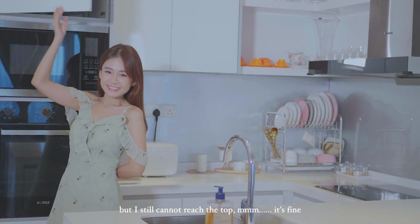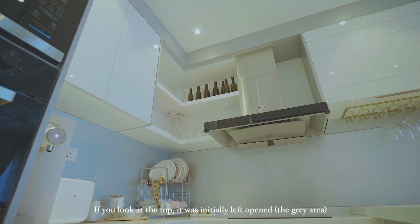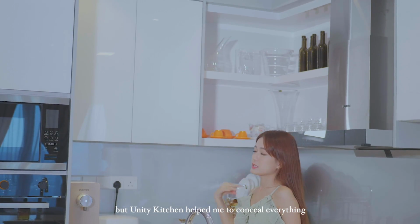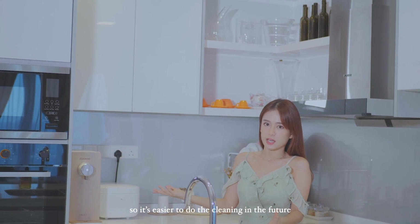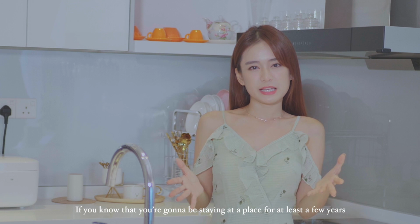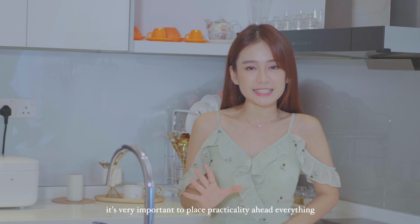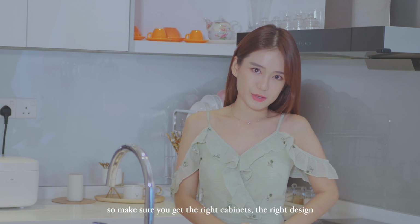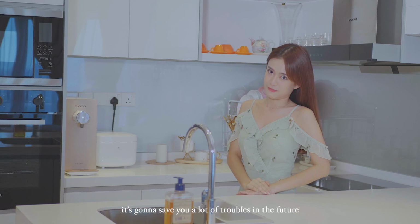It's fine. So if you look at the top, it was initially left open, the gray area, but Unity Kitchen helped me to conceal everything so it's easier to do the cleaning in the future. And here's a tip to share with you. If you know that you're going to be staying at the place for at least a few years, it's very important to place practicality ahead of everything. So make sure you get the right cabinets, the right design. It's going to save you a lot of troubles in the future.